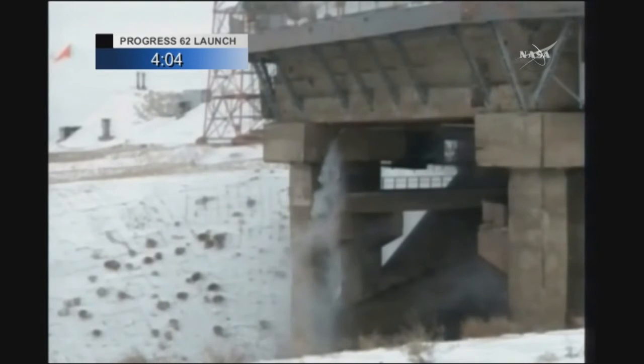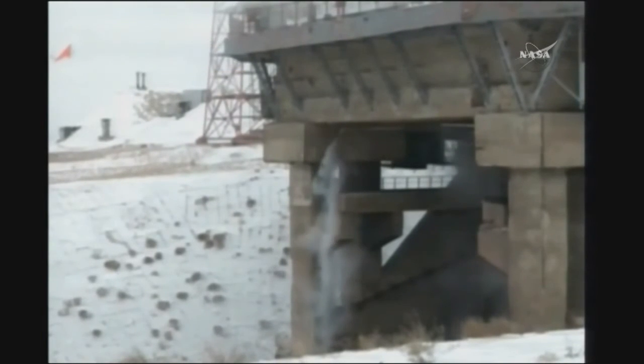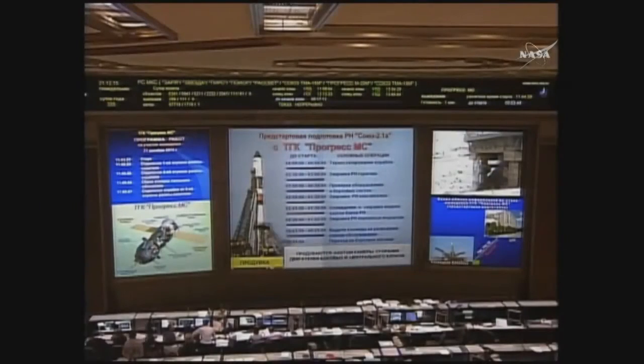We're just 4 minutes from launch of the Progress 62 resupply craft from Baikonur. Fuel lines and other elements of the rocket engines are being purged with nitrogen to remove vapors of fuel and oxidizer at the time of main engine start. Strip chart recorders in the Launch Control Center, on which telemetry from the launch complex is recorded, are in the process of being activated.